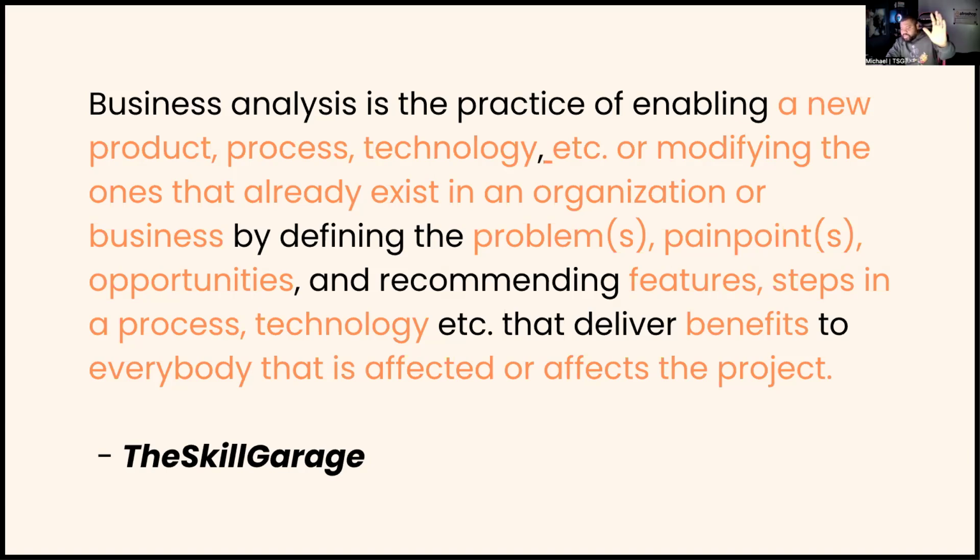How many of you get this? If you get it, put yes in the chat. If this is simple for you, and you've been able to understand what business analysis is, please put yes in the chat. Quickly, put yes in the chat. If this is clear to you, put yes in the chat quickly.